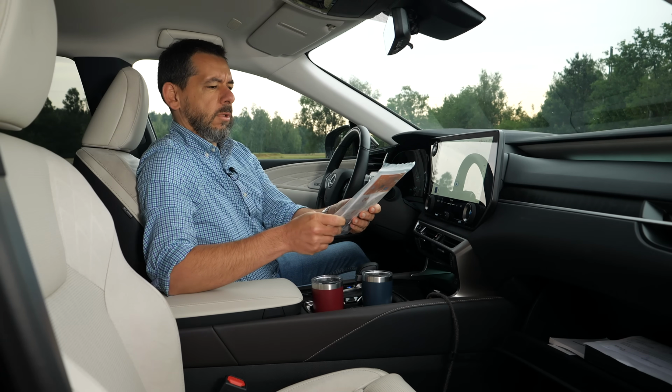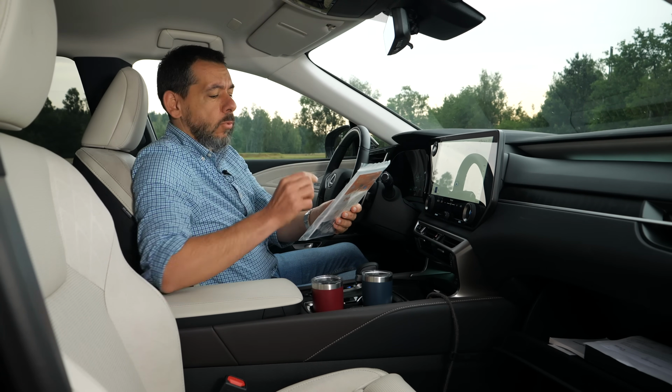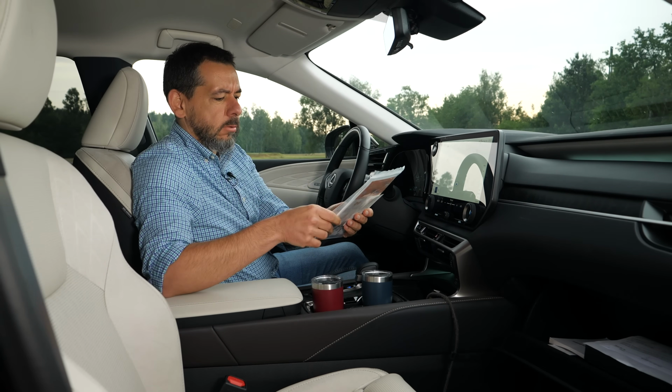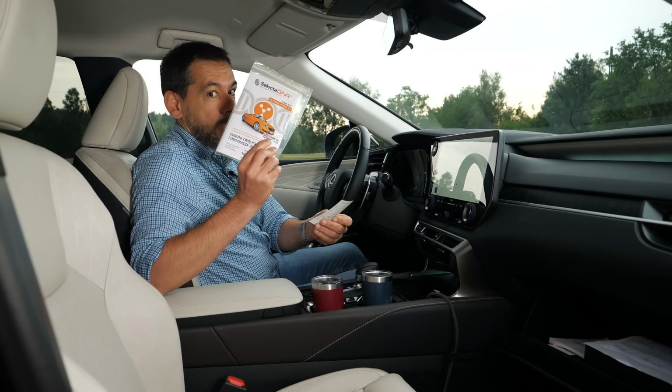Auto alarm, or what is it? Oh, right, it's those markings on the windows and all around the car. So if they steal your car, it's marked and it's made in Britain.